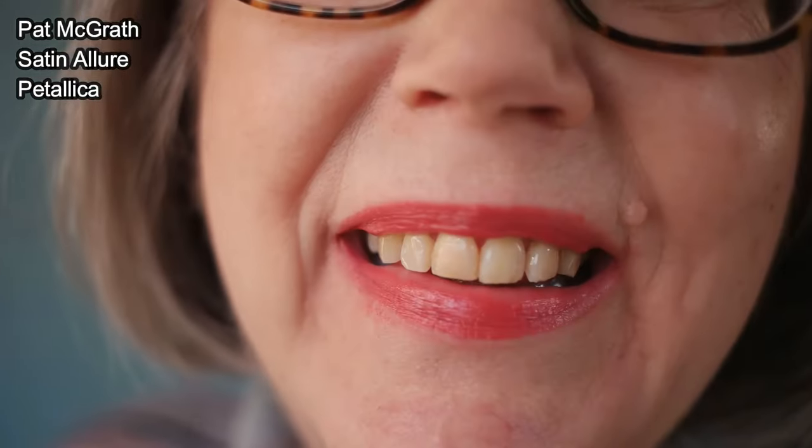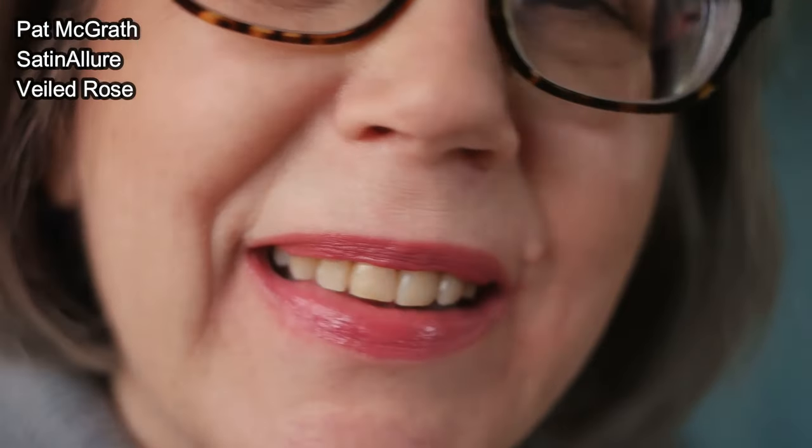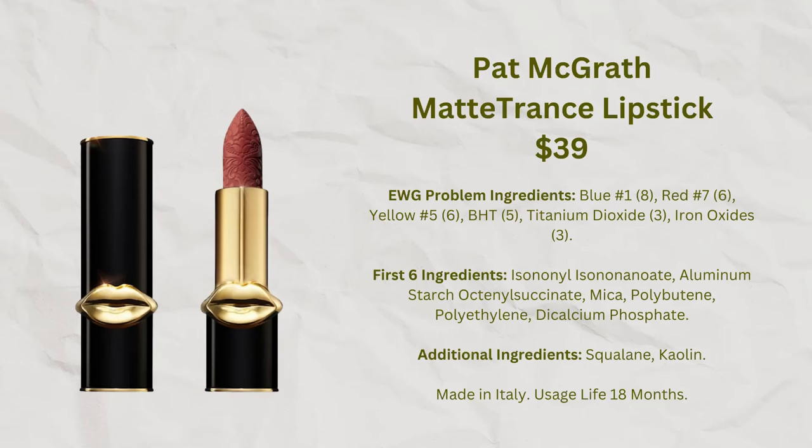And in terms of the formula, I think that the formula for these satin ones has been really terrific for me. They are much easier going, and I think that they last pretty well on my lips. They actually seem to last better than the matte trance ones do. They feel comfortable. I don't feel like I need to put them on over a primer. And I think that some of the colors that I have are really beautiful colors. And I think that they wear really well. They wear off looking pretty all along the way. And they taste good, they feel good, and all in all, I think this is one of my favorite lipstick formulas.